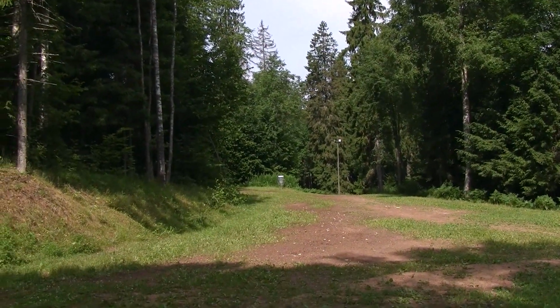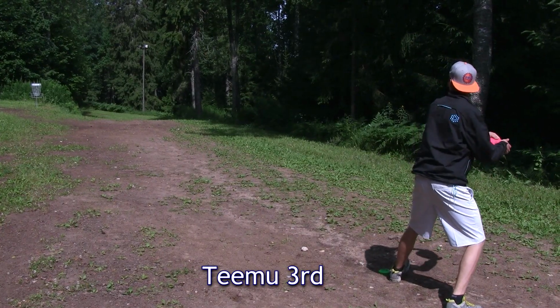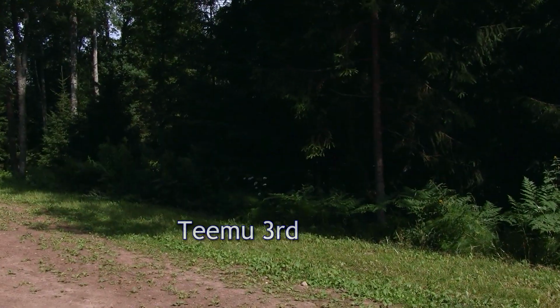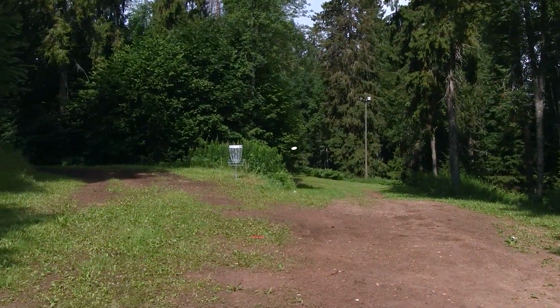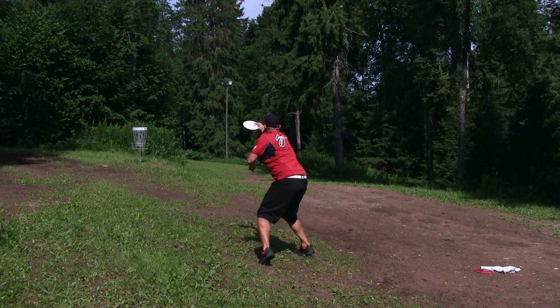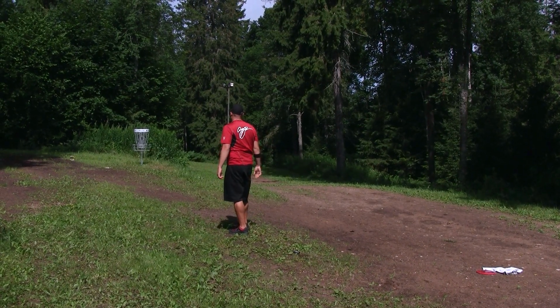Ooh. Avery with a pretty decent out. Yeah, from where he was, that was commendable for sure. Definitely. Teemu's third. Looks like he's just kind of laying up for a birdie 4 here. No worries there. And that's Teemu Malmelin with his third shot out of the bushes. A little half run. And so Avery has this for a birdie putt. Ooh, a little high.